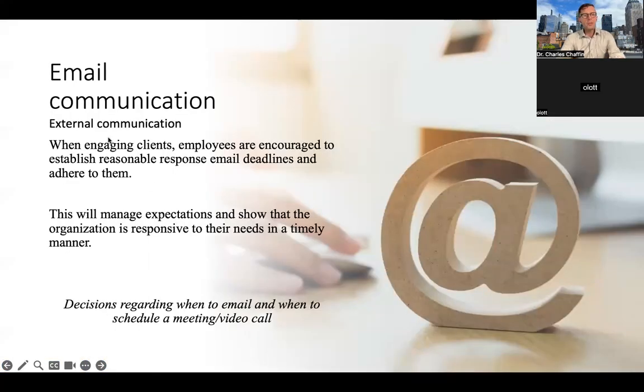So when it comes to external communication, I think it's really important, particularly when it comes to clients. Okay, here's kind of what I'm thinking regarding reasonable response time to emails and deadlines and whatnot. And that can help manage expectations. In a lot of cases, not having that conversation forces the employee to say, well, this is a client, I want to get back to them as fast as possible. And in some cases, it's too fast, right? There's not enough thought put into the response. And we all know that that happens. Or there's more information needed, so a second email needs to happen.